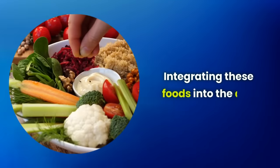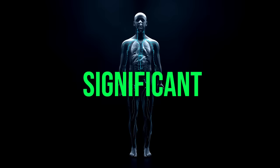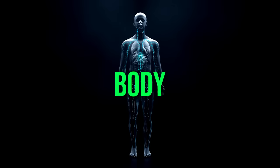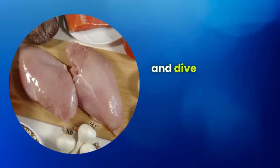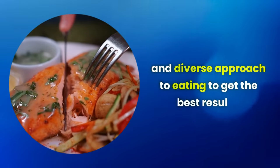Integrating these foods into the diet can contribute to a significant reduction in inflammation in the body, promoting health and well-being. As always, it's recommended to adopt a balanced and diverse approach to eating to get the best results.